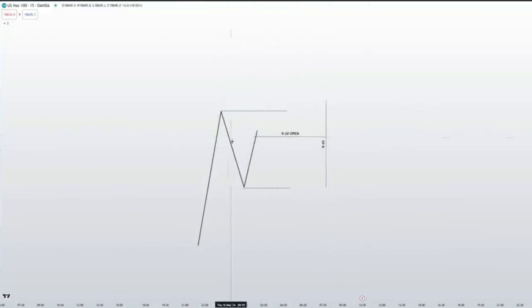So when you have marked out the swing low and the swing high, and then you have marked out the 9:30 open, this is the 9:30 open. From 9:30 till 9:45, price must take out either the swing high or the swing low. So in this time period, this is very important. You have the 9:30 open marked out, and you have the high and low.